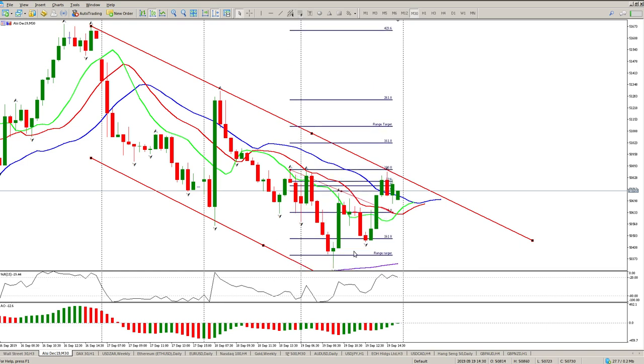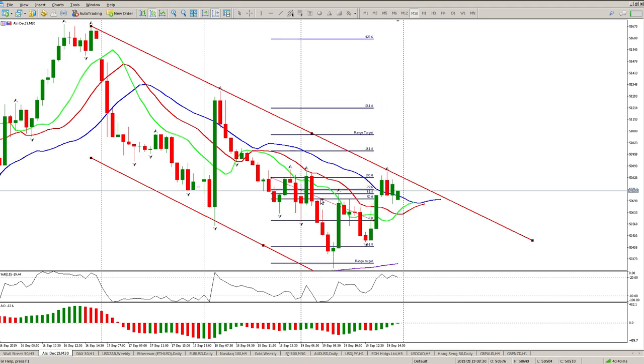Okay, and there's our range target. You can see we bounced off the range target. So for those of you new, closing range is the last hour of trading on the previous day. It forms a range, and you draw your levels top and bottom, and the break above or below will dictate what's going on. But you still need to have the rest of your structure in, just to double check things.